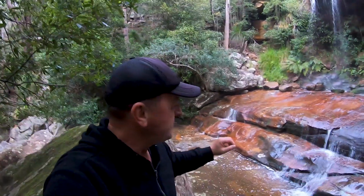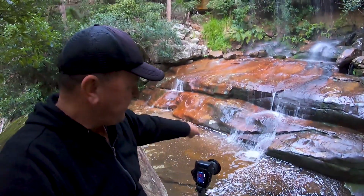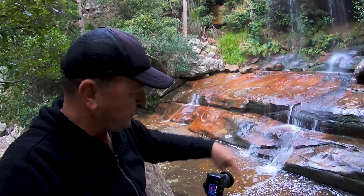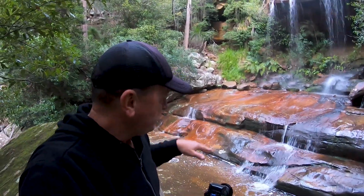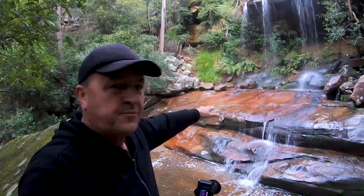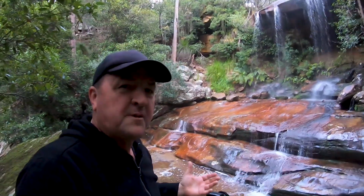So what I've done to capture this shot, first of all, I've decided to go for a vertical composition. And my plan is to try and get this small pool in the front here with this white water on it that's gradually going in a circle to create some foreground interest. And then the shot will look up through the waterfall across that beautiful orange and brown rock, and then to the top falls, a vertical composition.